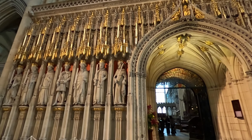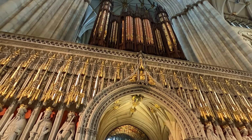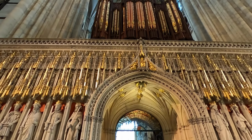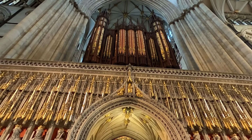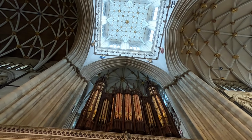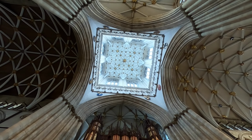Despite its enduring beauty, York Minster suffered various calamities throughout its history. The cathedral endured fires, notably in 1829 and 1984, which caused significant damage to parts of the structure. However, restoration efforts have been ongoing, and the cathedral has been carefully preserved and maintained for future generations to admire and appreciate.